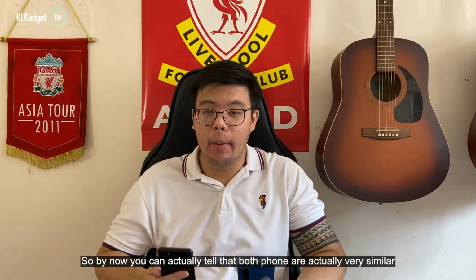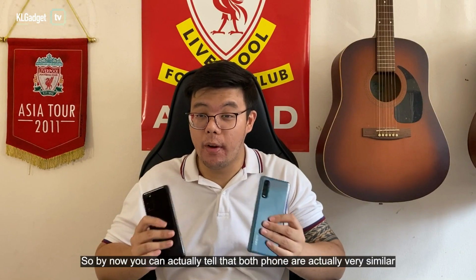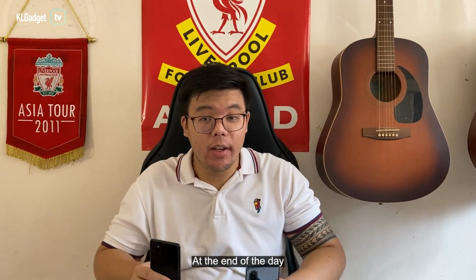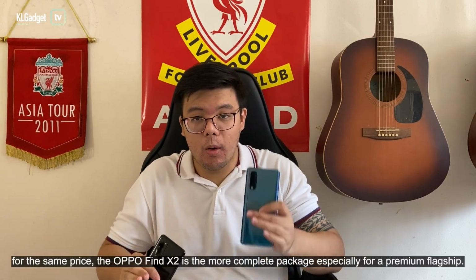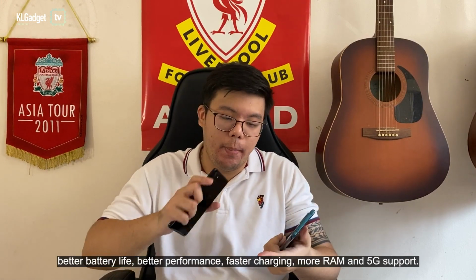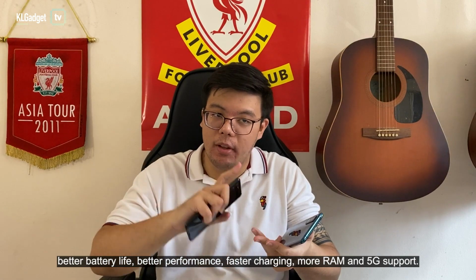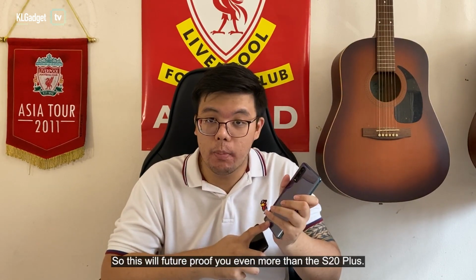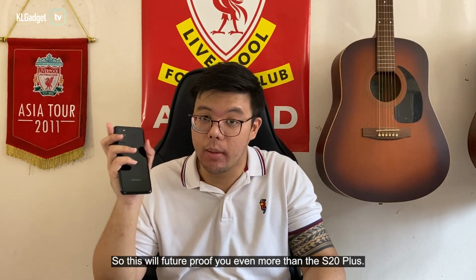Now by now you can probably tell both phones are actually very similar, but with very important differences. At the end of the day, for the same price, the OPPO Find X2 is the more complete package, especially for a premium flagship. Better battery life, better performance, faster charging, more RAM, and 5G support. So this will future-proof you even more than the S20 Plus.